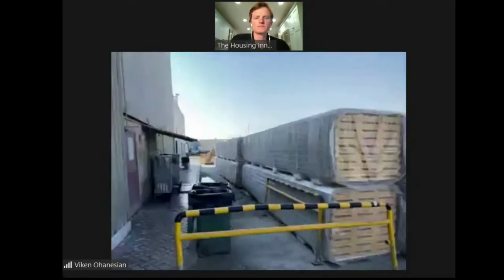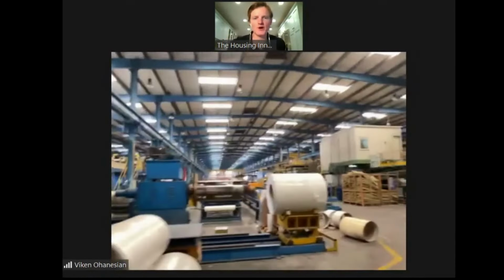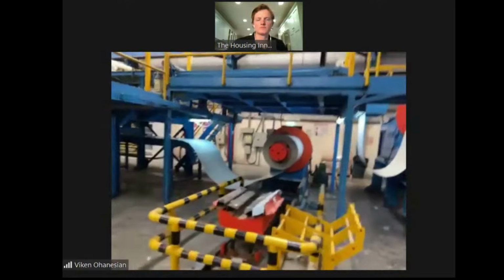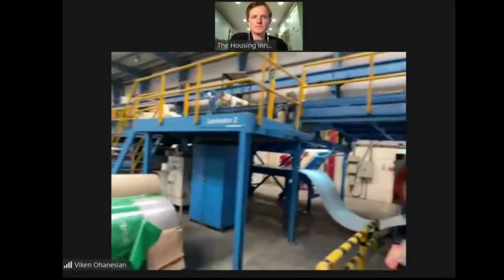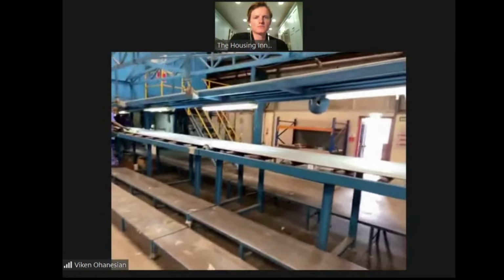Now we're entering the factory. Okay, this is one of our laminator lines. These are all the raw inputs. This is to show you the whole process. So there's the steel, there's the coils, okay? Those are the sheets of the steel. And then now the steels are rolled. You see how it has a shape?